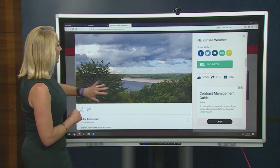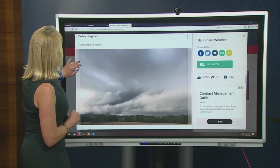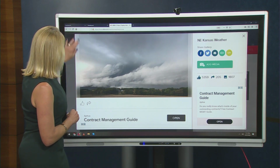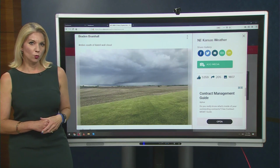The Tuttle Creek Dam, again, Riley County, you're okay, but you can see those clouds way in the distance as you start looking toward the areas where these warnings are in effect. Northeast of Vermilion, you see those clouds firing up on the horizon. And then again, this is that wall cloud south of Axtell with the lowering on the one side as we keep an eye toward the warning this evening.